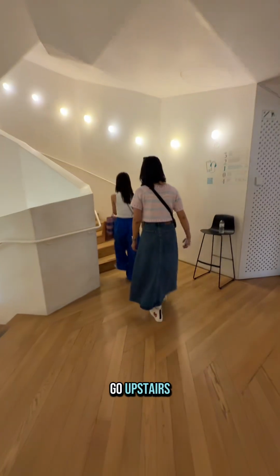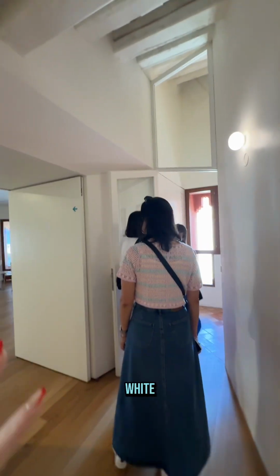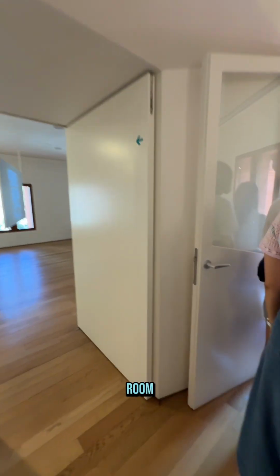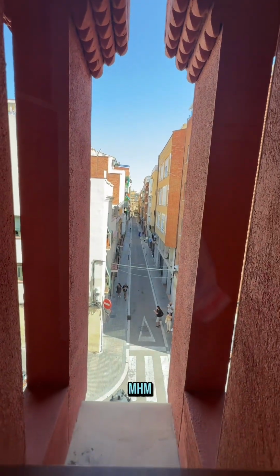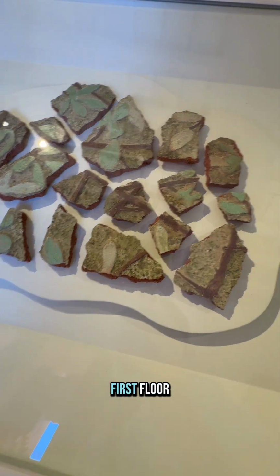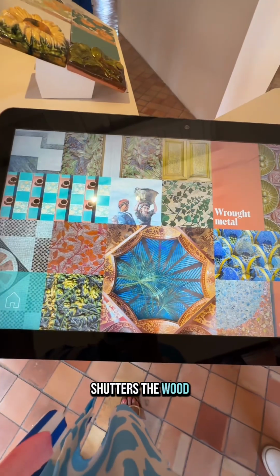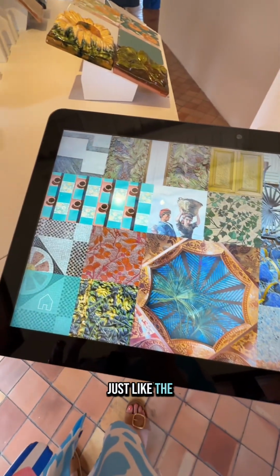All right, now we go upstairs, floor 2. And similar to the other Gaudi house, all the hallways and like pass-throughs are all white so that you focus on the colors once you get into the room. God, the views from here though, how freaking cool. Here is all the fragments from the first floor. So it talks about all the different types of art. He's got the shutters, the wood, the wallpaper, the spaces between the beams, the metal, and just like the insane amount of textures that he has going on. All of the different original tiles they have samples of.